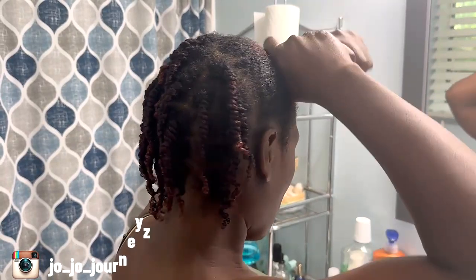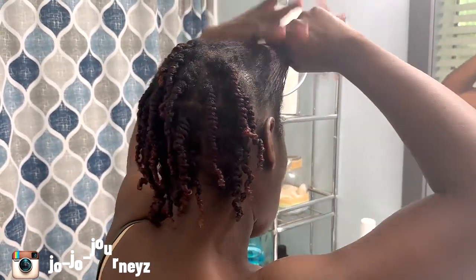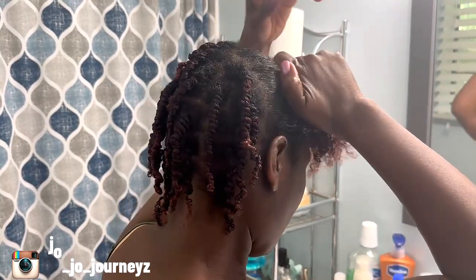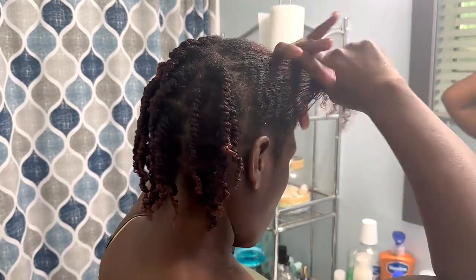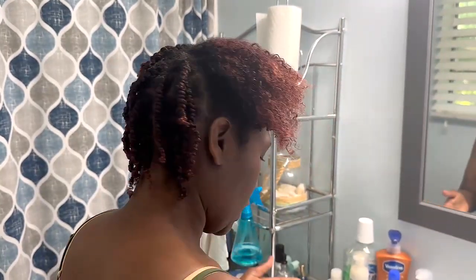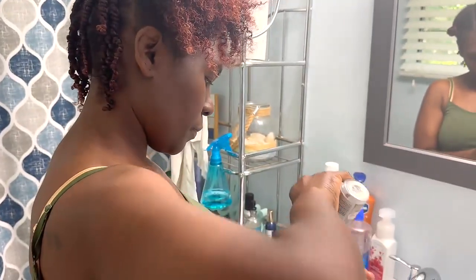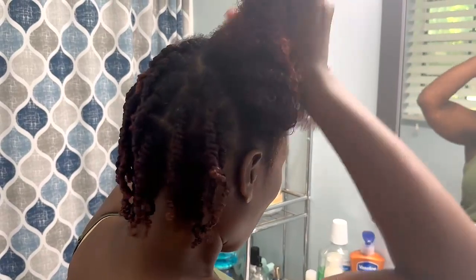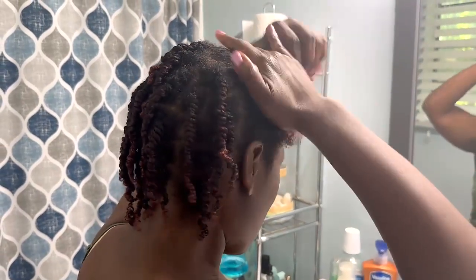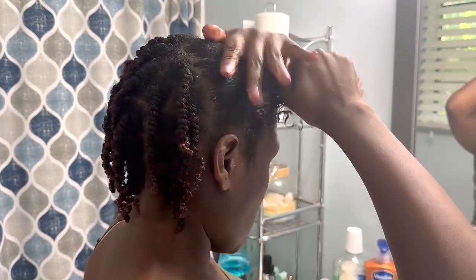Maybe if I'm doing a flexi rod set, maybe, but on my two-strand twist, I like my hair to be as soft and, you know, I don't like the crunchy feeling to it. So that's why I just do this. And I'm going to go back in using Design Essentials oil to lock it in. But I found myself in the back of my hair, I was going back in with the Shea Moisture coconut and hibiscus cream.